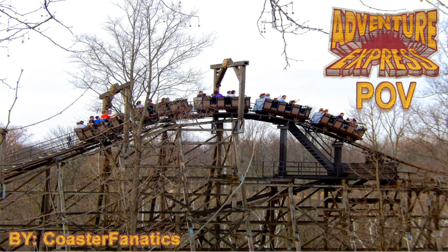Hey guys, what's up? It's Patrick of Coaster Fanatics, and today I'm bringing you a pivot head POV of Adventure Express, the Aerodynamics Mine Train coaster at Kings Island. This coaster has a max height of 63 feet with a top speed of 35 miles per hour on 2,963 feet of track. Adventure Express used to be loosely themed to the Indiana Jones series when Paramount Parks still owned Kings Island. When Cedar Fair purchased the park, this coaster stayed the same with the exception of the theming directly related to Indiana Jones being removed.